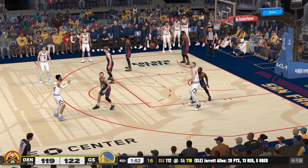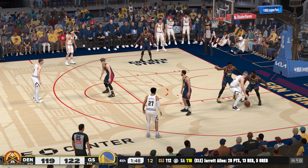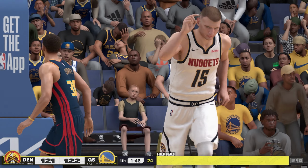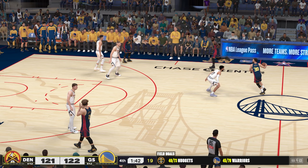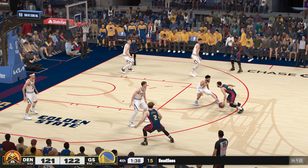Now here's Murray. Pass to Jokic. Lays it up and banks it in. Jokic has got 17 points here in the second half. Morphing from second-round pick to superstar. Jokic comes up big for this team night after night.